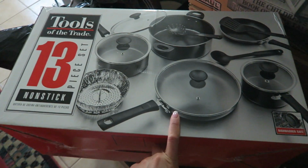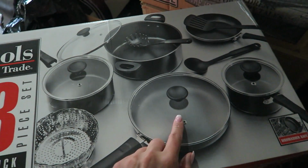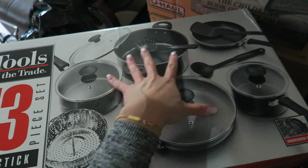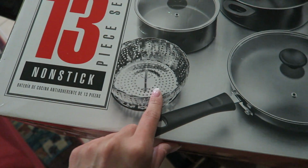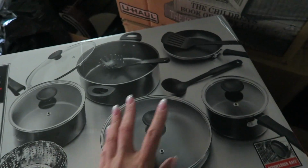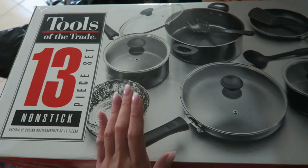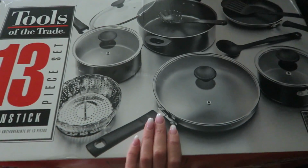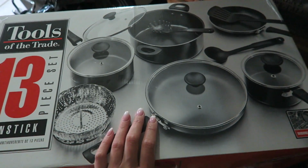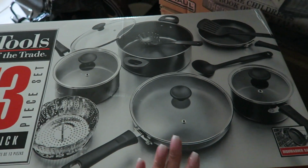I got this cooking set from Macy's and it comes with 13 pieces. It comes with these 5 pots and then the lids of them. And then this, I think this is a steamer. Is that what that's for? I never know what that's for, but it comes with that. And then it comes with a spatula and these 3 utensils. So it comes with 13 pieces and the price for all of this was literally $39.99. This is a really great starting kit if you're like me and you're moving into your first apartment and you just need the very basic essentials.